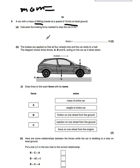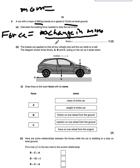So it turns out that our first question isn't about momentum. It is in fact to do with the braking force. So we need to calculate the braking force needed to stop it. Now, to find the force of something, we need to do the change in momentum divided by the time. Change in momentum is, well, our momentum is the mass times the velocity. Our momentum here is 800 times 50.